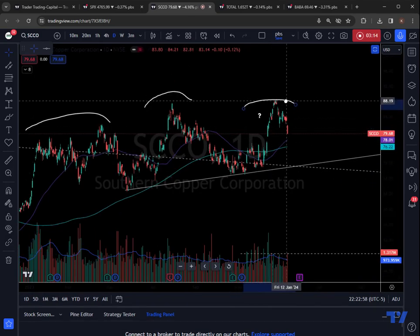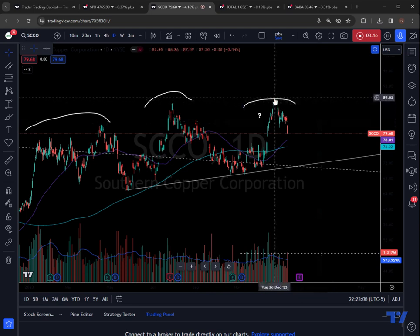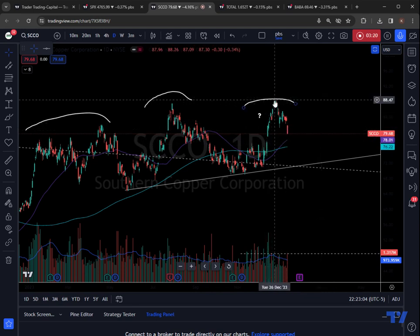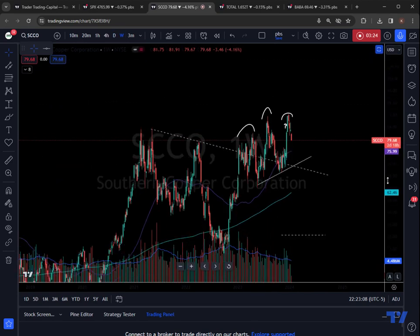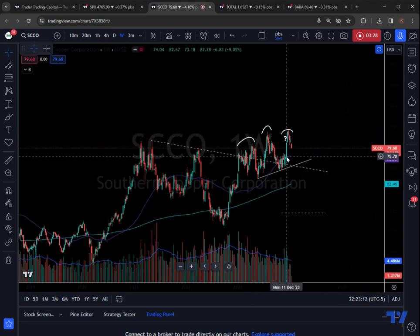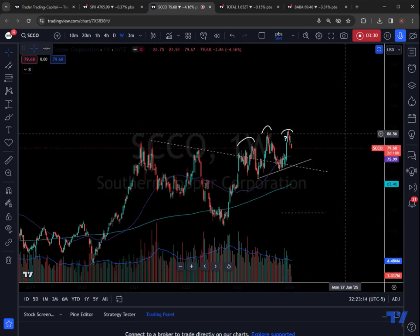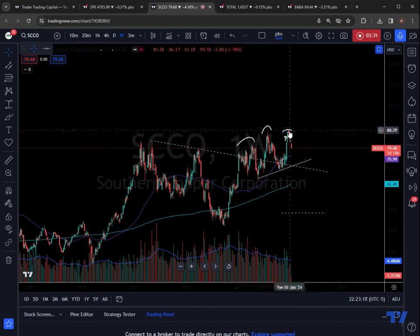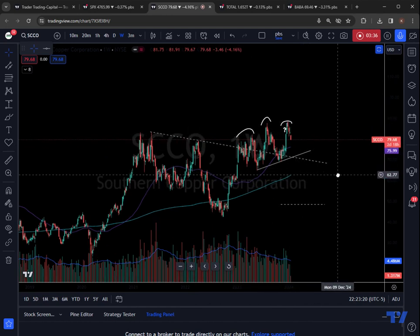SCCO is another important name to watch because it is absolutely breaking down. This one has more relative strength than FCX. You can see that it's way above its breakaway gap, and it actually put in a new cycle high. So I think, again, why we could see a big move down in copper is you have this mean double top. You have a failed breakout on SCCO, one of the leading copper stocks. And if this becomes a big failed breakout, we all know what happens from failed breakouts: big bearish moves.